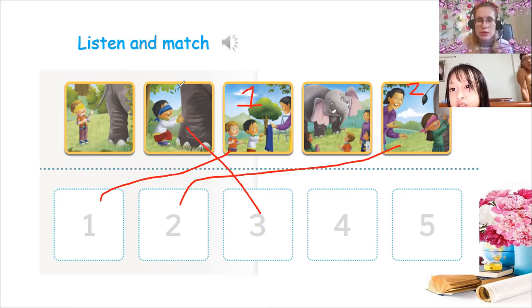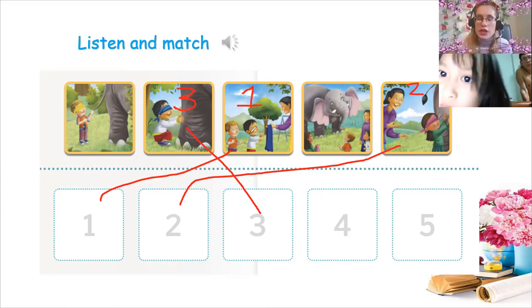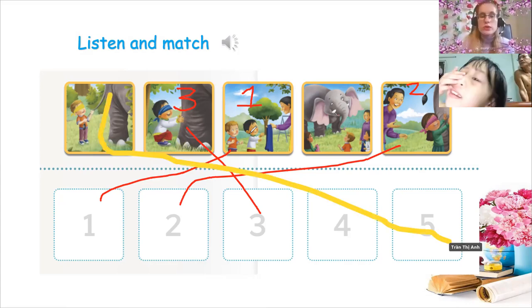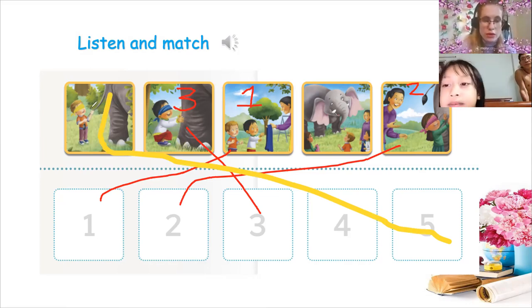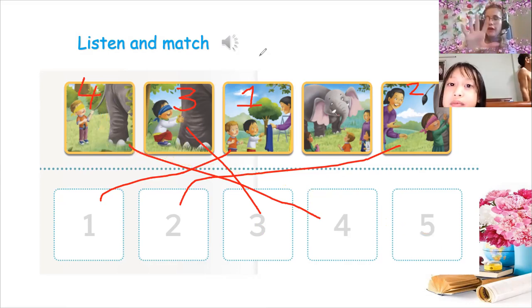Okay, number three. Number four. It feels like a rope. Boy is touching the elephant's tail. Which picture? Nice. Good job. Number four. Excellent.